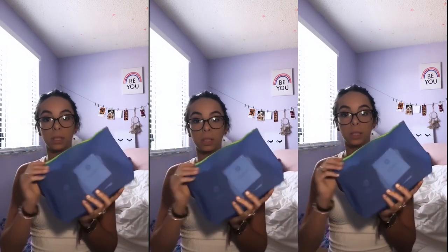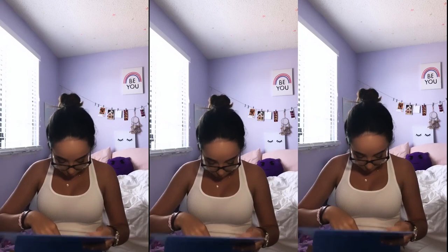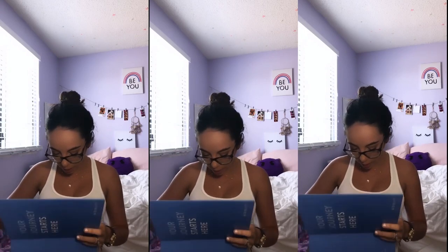Okay, so these are little pamphlets that I could give away if people are interested in joining the company. It explains the products and the company itself. And then these are all my little samples inside here. As you can see, there's plenty of samples. And then I got this little book that shows different little pamphlets as well, and explains everything. And I got a little workbook.